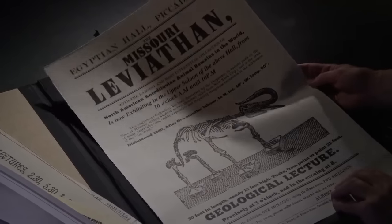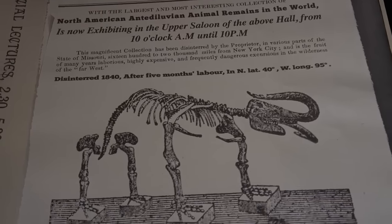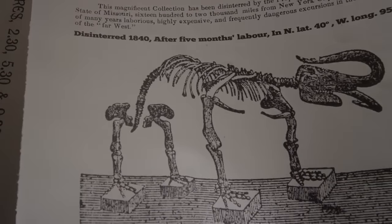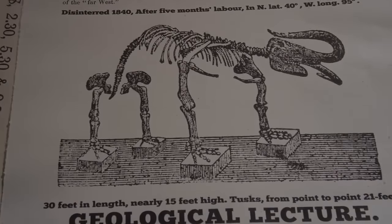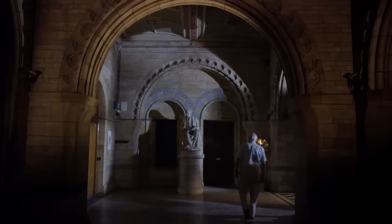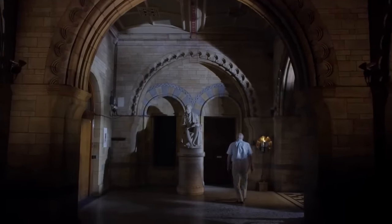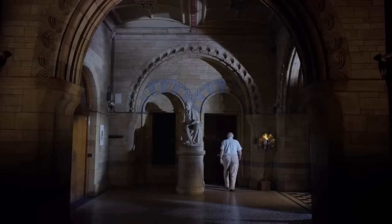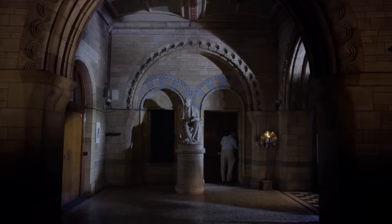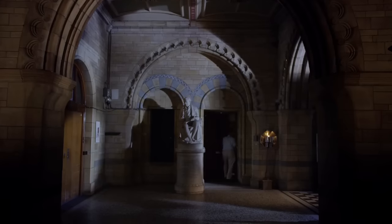This print shows an extraordinary monster that was being displayed in Piccadilly. An American showman called Albert Koch was charging a shilling a head to have a look at it. Professor Owen decided to investigate. He felt sure that something was wrong with it, but nonetheless he was intrigued, and he bought it. When he'd got it back to his museum, he was able to examine it in detail.